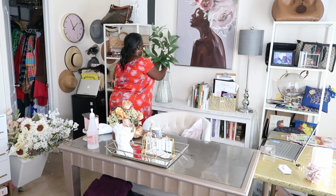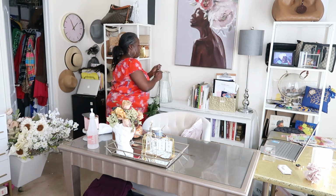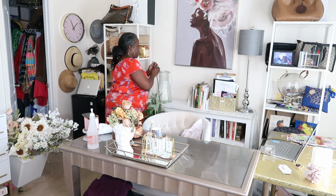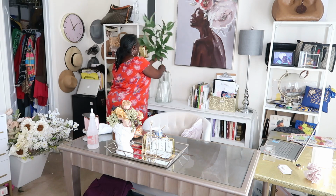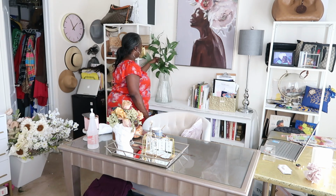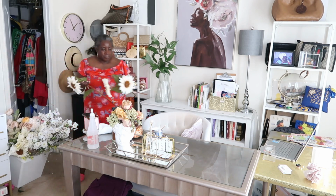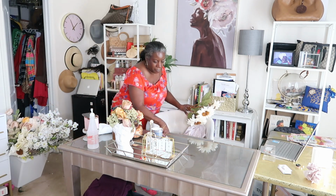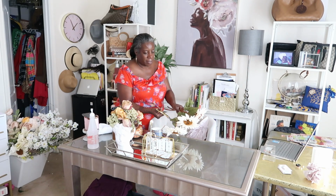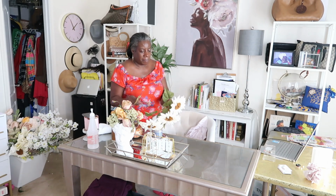For my arrangement here, I'm going to use the same base that I used for the previous arrangements, and I'm also going to use the same green stem. I love these stems. They are very vibrant, and I use them in an arrangement downstairs also. And so I'm going to use these, and then I am going to use these sunflowers. They are so absolutely gorgeous. These were purchased at the At Home store, and they are very lifelike.